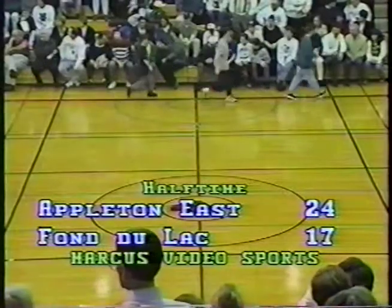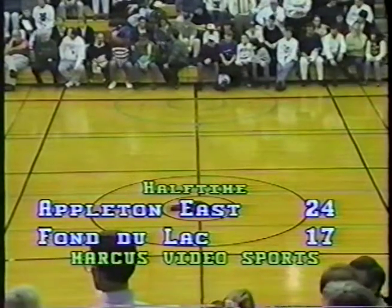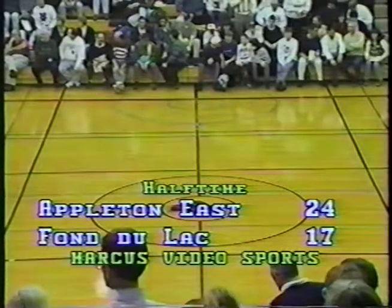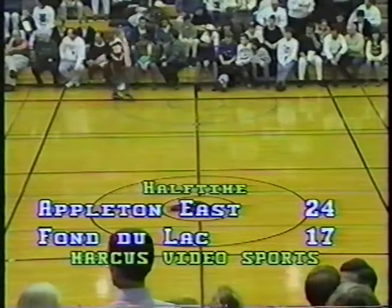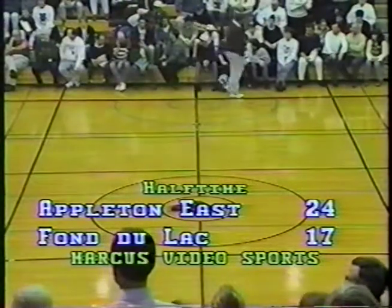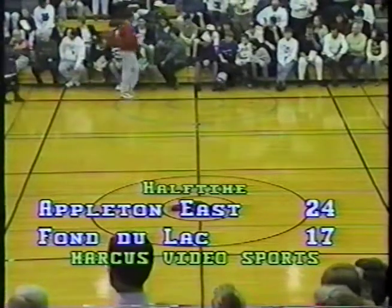Arena, where at halftime, it's the Appleton East Patriots 24, the Fond du Lac Cardinals 17. Well, it's been a while, folks, since the Cardinals have faced this type of a situation on their home court. Keep in mind, Fondy comes into this game with a 39-game home winning streak, and that's on the line right now. Give a lot of credit, I believe, to Appleton East.